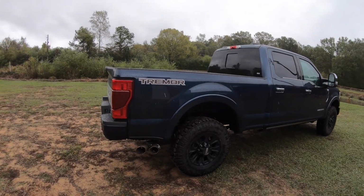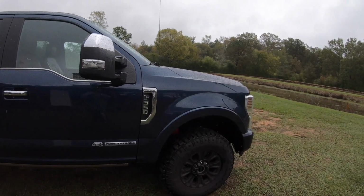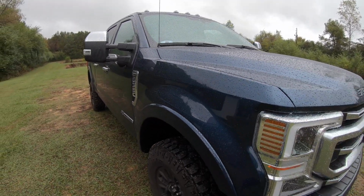The 10 speed is great on the highway, and I've actually gotten pretty decent fuel economy. The best I've gotten was about 20 miles per gallon, like mid 19s to low 20s on the highway. Beautiful truck. I love this dark blue. It's very reminiscent of the color that's on my Monte Carlo, if you guys are familiar with that car. It doesn't have quite as much metallic in it, but it is very, very pretty.